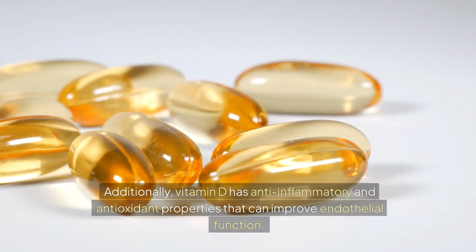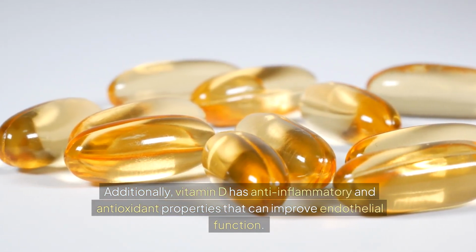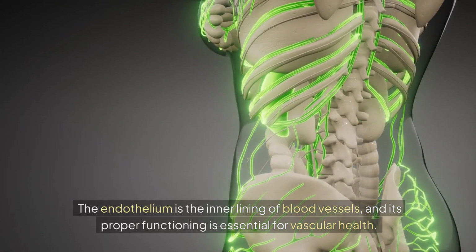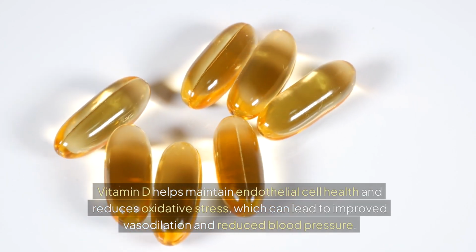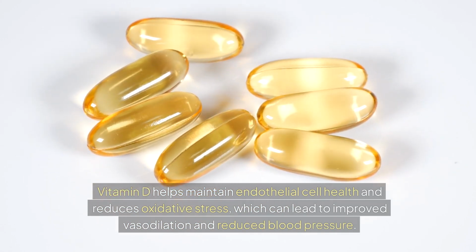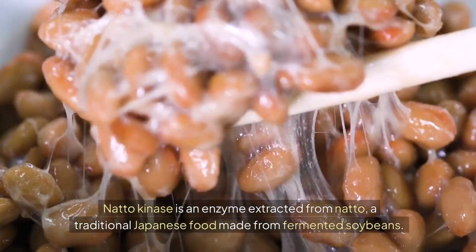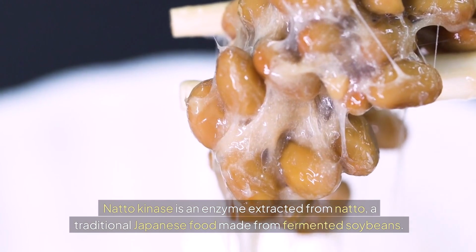Additionally, vitamin D has anti-inflammatory and antioxidant properties that can improve endothelial function. The endothelium is the inner lining of blood vessels, and its proper functioning is essential for vascular health. Vitamin D helps maintain endothelial cell health and reduces oxidative stress, which can lead to improved vasodilation and reduced blood pressure. 5. Nattokinase. Nattokinase is an enzyme extracted from natto, a traditional Japanese food made from fermented soybeans.